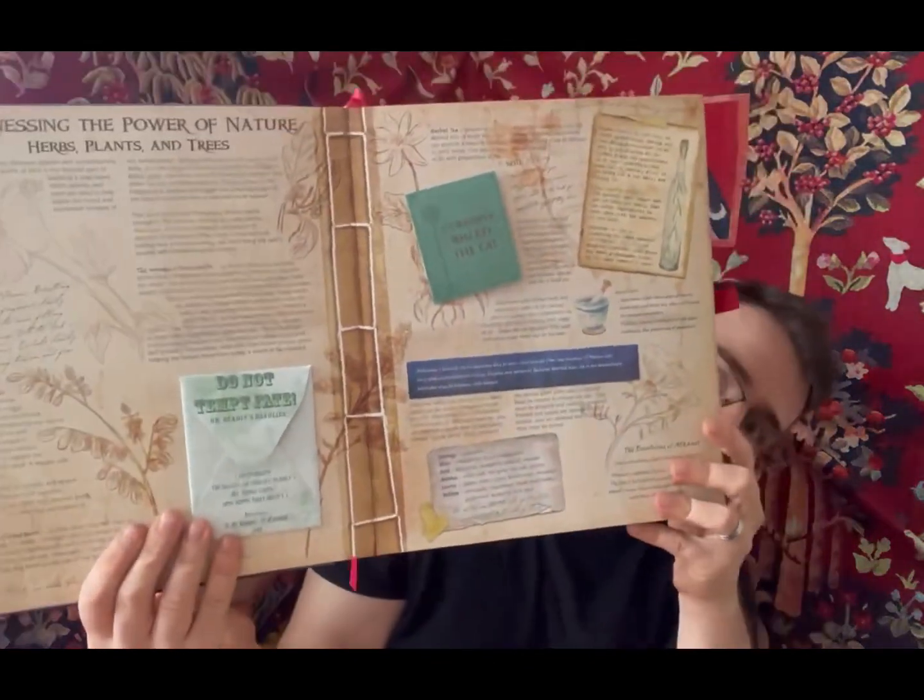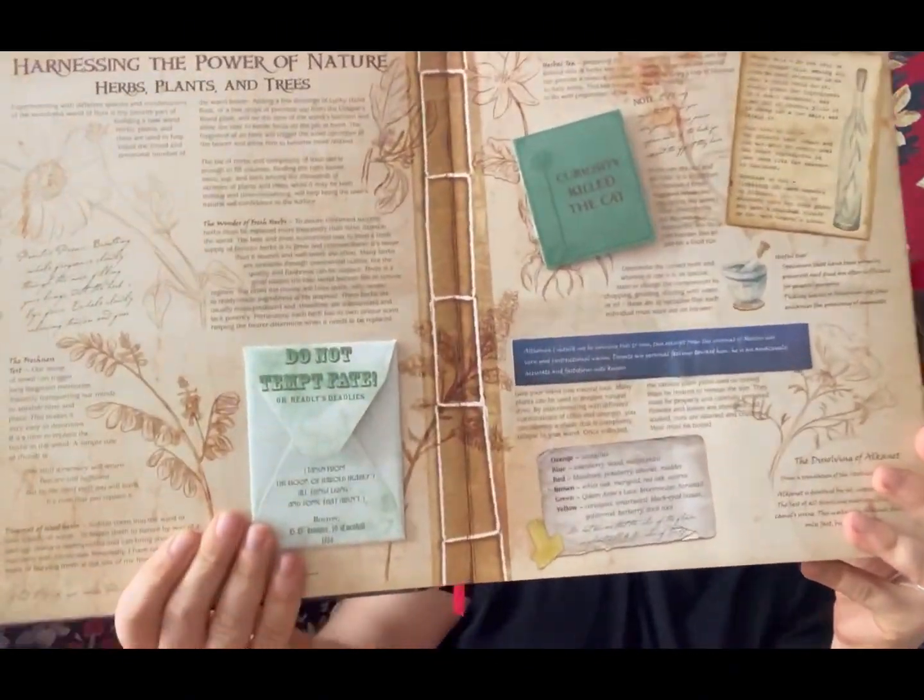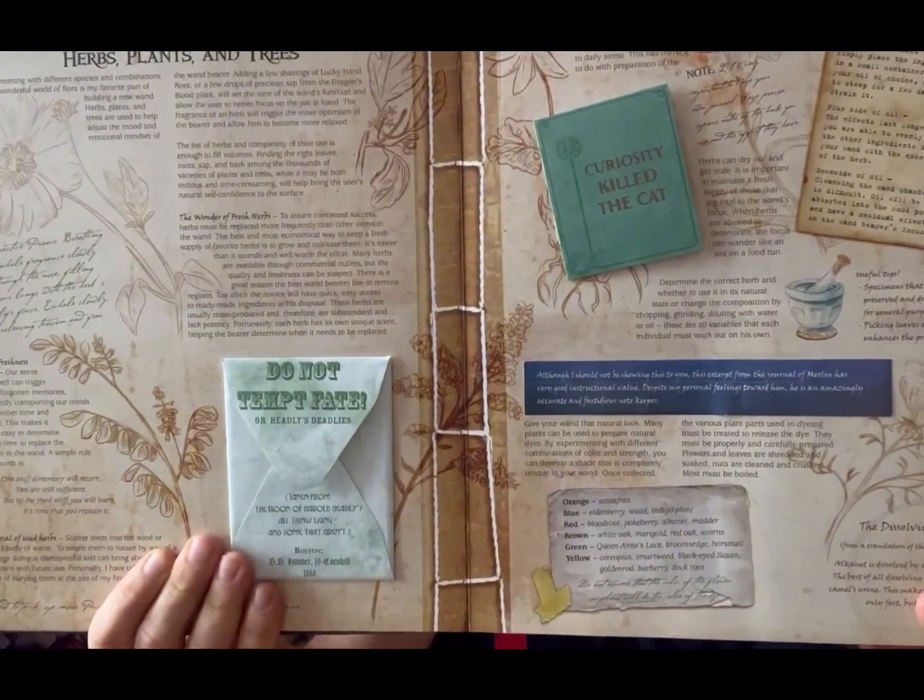Now, the next chapter is one of my most favorite in the book. It's called Harnessing the Power of Nature: Herbs, Plants and Trees. I absolutely love herbology, almost as much as I love care of magical creatures. So here it tells you everything about magical herbs. It looks like this. I hope you can see it. Yes, I'm going to go closer, so if you want to read it, you can see everything. I really hope you can see, actually.